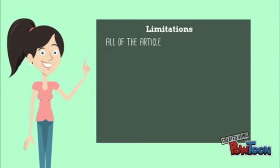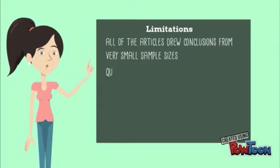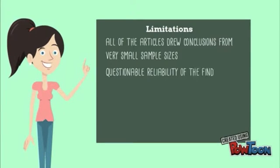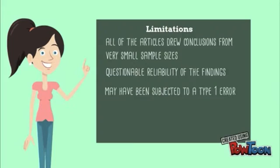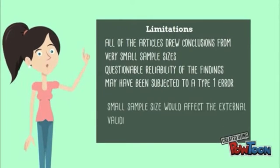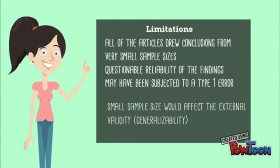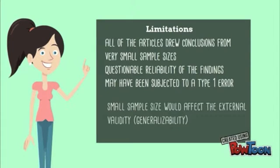For starters, all of the articles drew conclusions from a very small sample size, which leads me to question the reliability of the findings. The articles they chose may have been subjected to a type 1 error, which occurs when researchers report that a relationship exists when it in fact does not. Also, the small sample size would affect the external validity of the results in terms of its generalizability to our population of students. Ooh, good point. That sounds like a doozy.